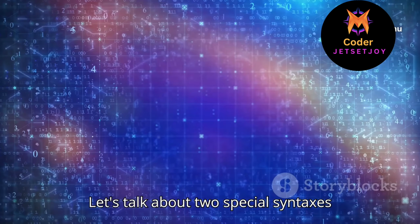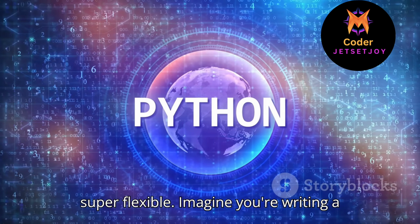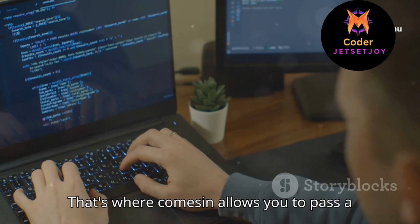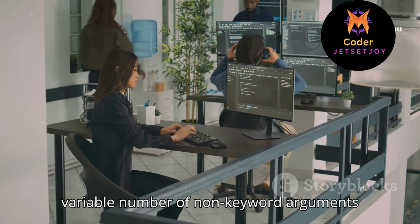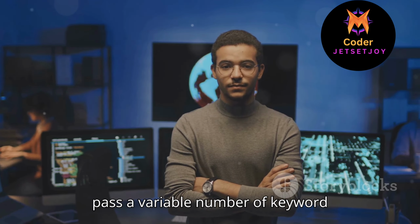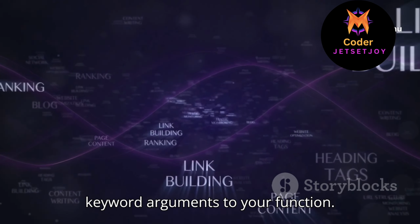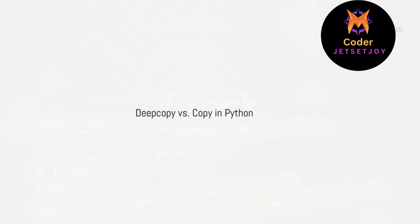Let's talk about two special syntaxes in Python that can make your functions super flexible. Imagine you're writing a function, but you don't know in advance how many arguments the user will pass in. That's where *args comes in, which allows you to pass a variable number of non-keyword arguments to your function. Now, what if you want to pass a variable number of keyword arguments? That's where **kwargs steps in, which allows you to pass a variable number of keyword arguments to your function.